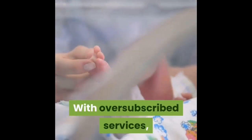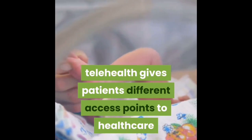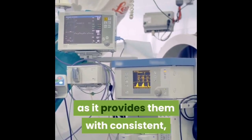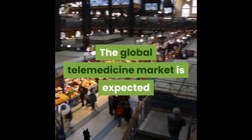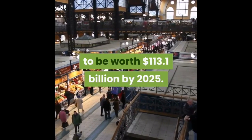With oversubscribed services, telehealth gives patients different access points to healthcare when and where they need it. It is particularly useful for patients managing chronic conditions as it provides them with consistent, convenient, and cost-effective care. The global telemedicine market is expected to be worth $113.1 billion by 2025.